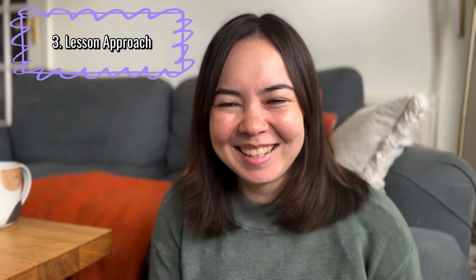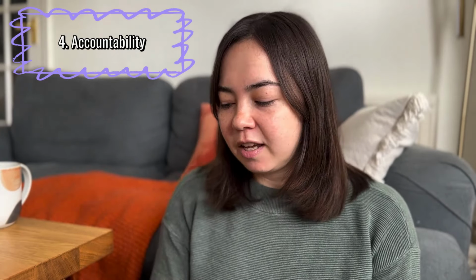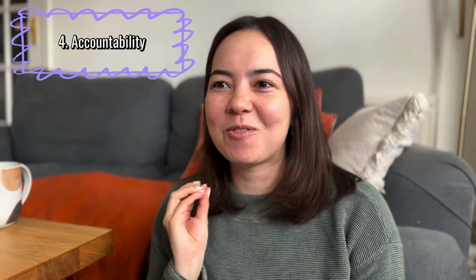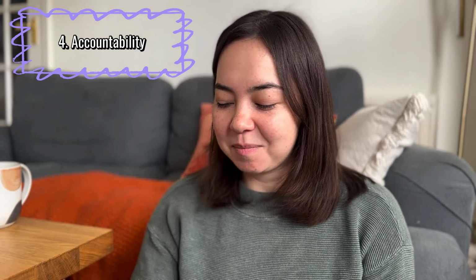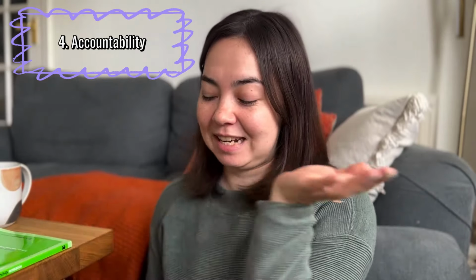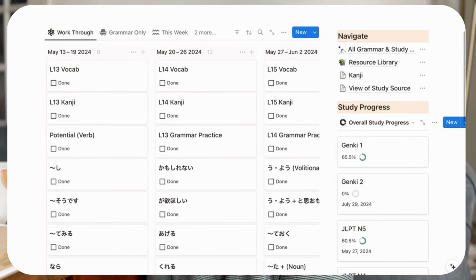We'll see. The way I'm going to track myself is, I actually don't want to say this out loud because I hate how cringey Notion is at the moment. But the reality is, I love Notion and I use it at work and I've been using it for years and I really like it. So here we go. I have a Notion board called Nihongo Study Schedule, and the icon on it is an orange because I love orange.